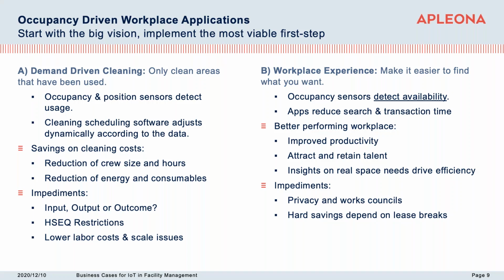But the impediments here are privacy and works councils, because the IoT cannot be used in any way as some kind of tracking mechanism. Also, it can be difficult to translate this into hard savings until you have a lease break opportunity. So if you still have 5 years left on your lease and you find that you can reduce the space in the building, it's going to be a long wait before you'll see payback.